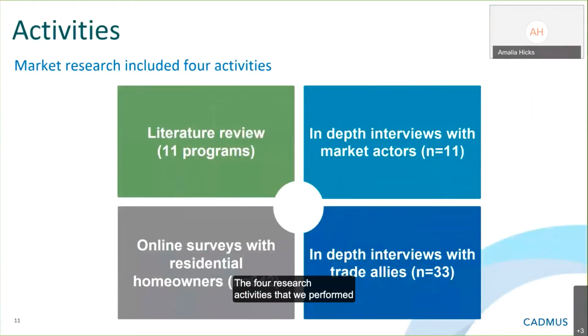The 4 research activities that we performed for this study were a literature review of 11 cold climate air source heat pump rebate programs. 2 of them were in Minnesota, and 9 were in other regions of the country. In-depth interviews with 11 market actors, such as program administrators and other stakeholders, both in Minnesota and across the U.S. We also interviewed 33 trade allies to obtain a broad perspective about the cold climate air source heat pump market.